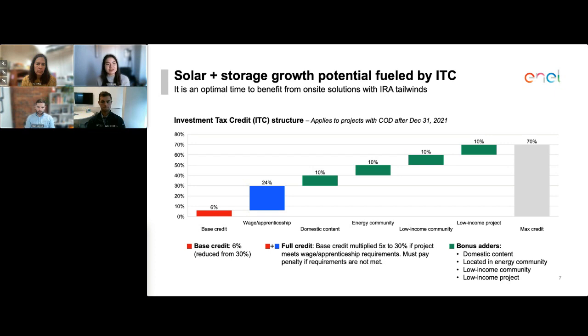This is even more incentivized by all these 4 green bars you see. So if your project uses a specific content of domestic materials, if it's located in a particular community, especially one that has certain criteria, or it's a low-income community, you can ultimately get up to 70% of an ITC to offset the cost of your project. So again, the takeaway here is that 30% is a really widely available ITC for most projects out there. And then as you add on these additional factors, you can get up to 70% with the ITC. So that's a really big tax credit investment option for people that was not available before the IRA passed.